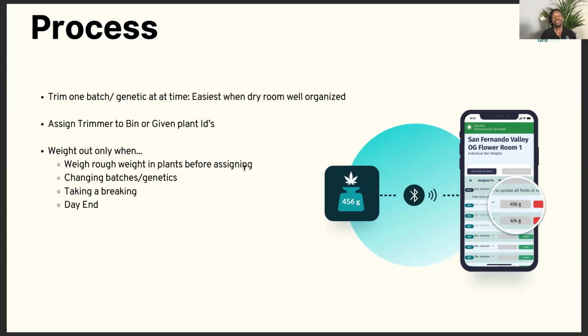And the next thing is when to weigh out. So ultimately, tracking is super important, but you don't want to overdo it. So we've identified these 4 times to actually weigh, when you would record the progress of that trimmer. Anything over this starts to eat away at the efficiency of the operation.